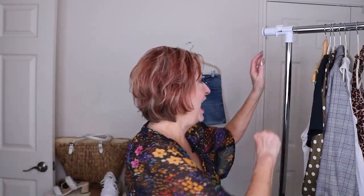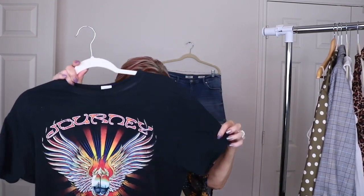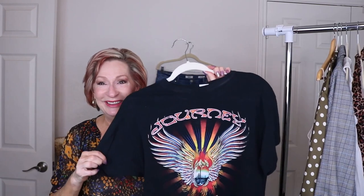All right, let's start with the first item that I had to do in here. And of course, I had to start off with a graphic tee, Journey. Who doesn't love Journey? I know. If you love Journey, tell me down below. Tell me what your favorite song of Journey is. Love them all. So there's nothing more classic than a band tee and a pair of cutoffs.